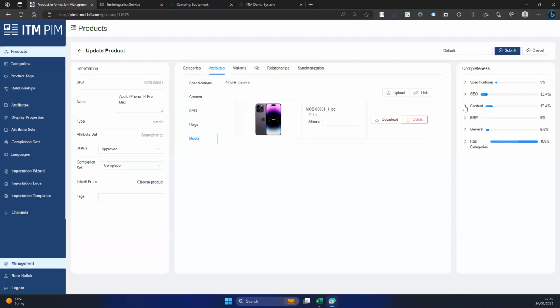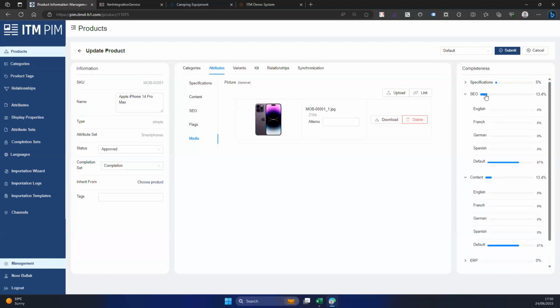And on the right-hand side, I can see the quality of the content. So here I can see, okay, for SEO, I have one attribute missed, which is meta title, for example. I can also see this information on language level as well. So it will be quite easy for the user to see in which language, which attribute is missed.